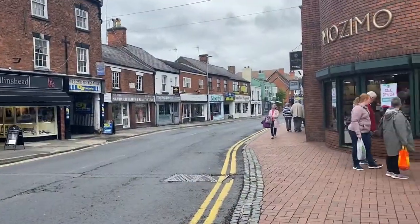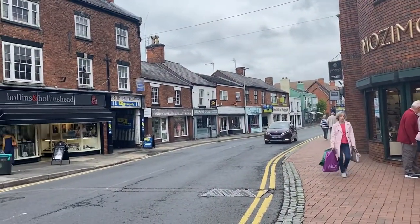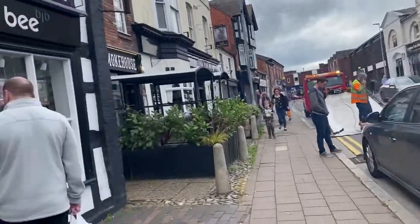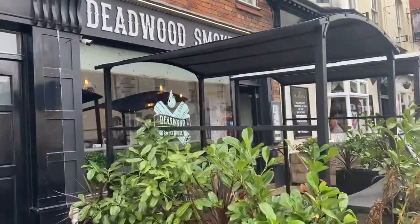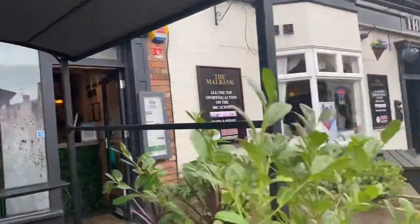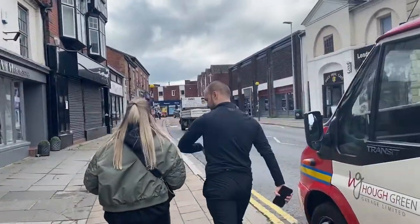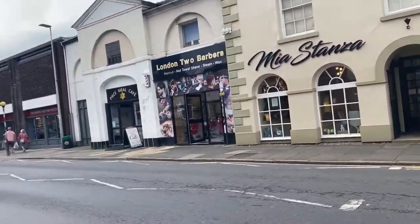Bottom of Pepper Street. You just come out there. That brings you onto Beam Street up there. It heads you to Marks and Spencer's. Bench is another bar and restaurant up there that we like to go to. And then we'll just continue here, Deadwood Smokehouse. Moorbank. Across the way you've got Mia Stanza furniture shop.